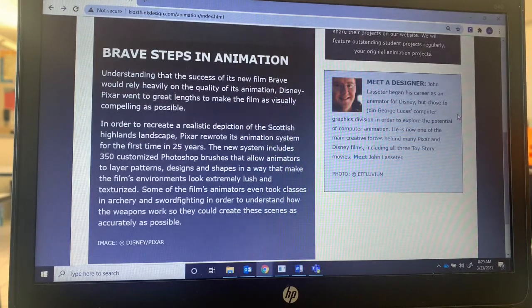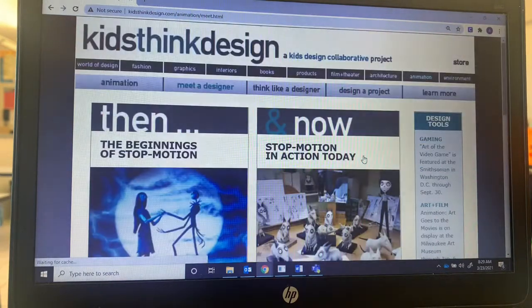Meet a designer. John Lasseter began his career as an animator for Disney, but chose to join George Lucas's computer graphics division in order to explore the potential of computer animation. He is now one of the main creative forces behind many Pixar and Disney films, including all 3 Toy Story movies. Meet John Lasseter.